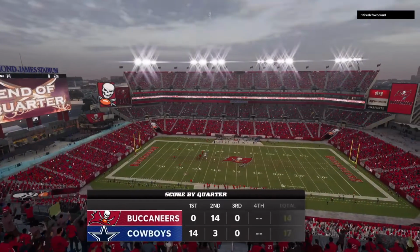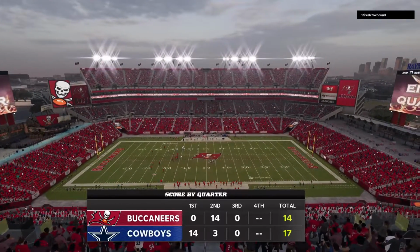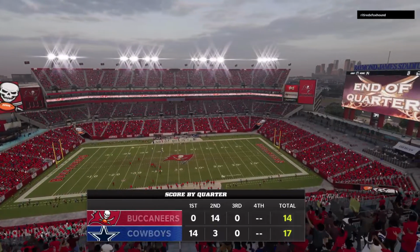And that is going to do it for this third quarter of action. You're watching the NFL on EA Sports.